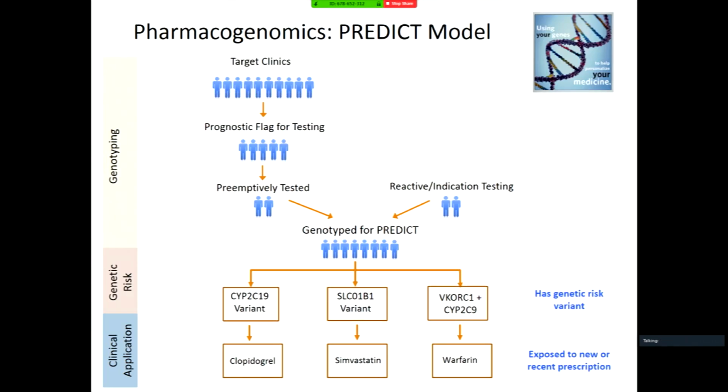So I'm going to switch gears just a little bit and talk about what we have done in the pharmacogenomic realm in terms of implementation. This is just an overall graph of what is called our PREDICT model, which is essentially our way of getting people tested multiple different ways. On the right-hand side, we get them tested, for example, in the cath lab. If the physician would like to know their CYP2C19 status, that's an option for them.